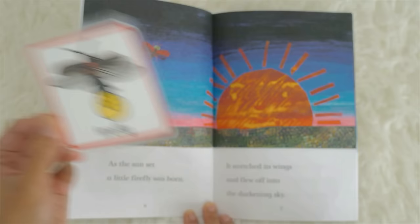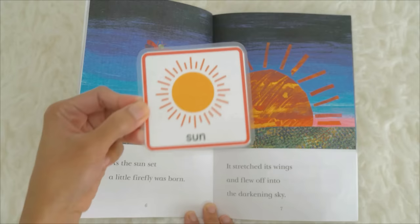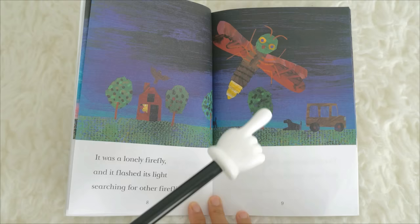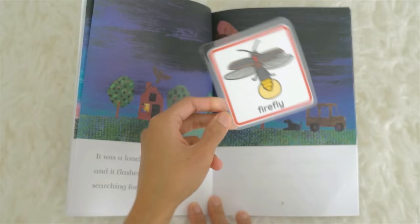Firefly. How about this? What is this? This is a sun. It's a sun. And the sun looks like this, right? Sun. Can you please say sun? Sun. It was a lonely firefly, and it flashed its light, searching for other fireflies. Oh, poor firefly! The firefly is lonely because the firefly is searching for other what? It's searching for other fireflies.